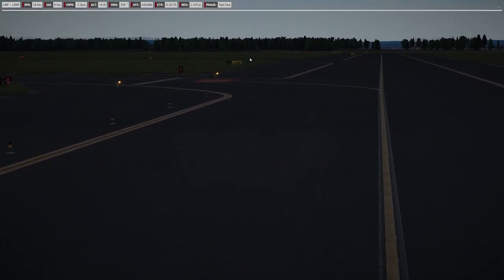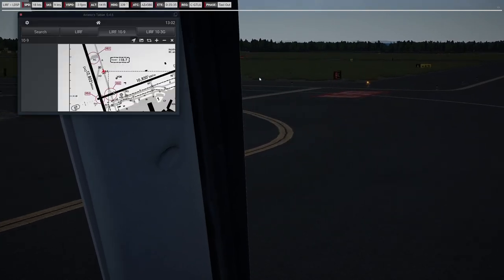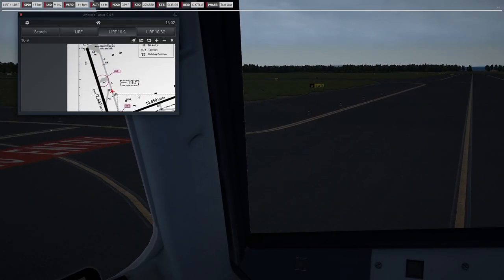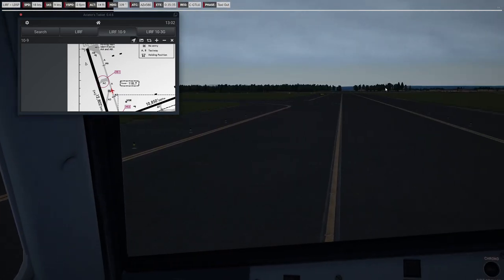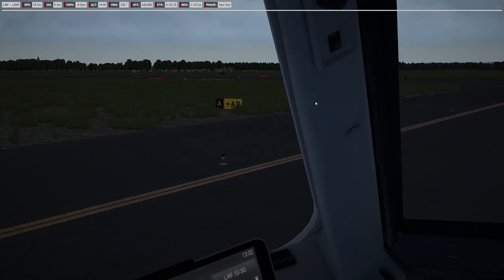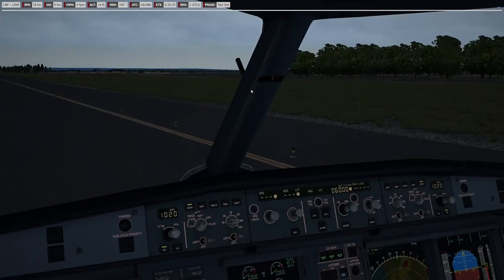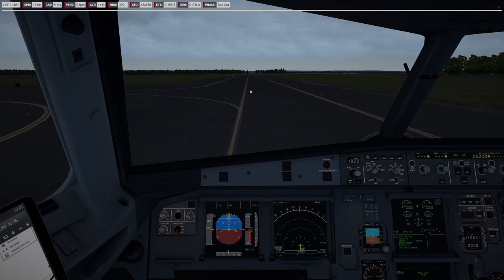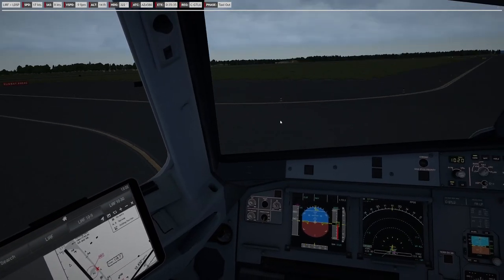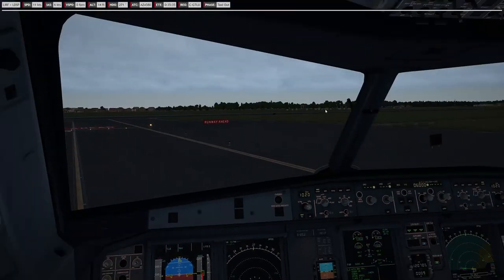This is Alpha Bravo. And the Alpha Charlie. Why does it say Alpha Charlie here? That's not Alpha Charlie. And that's not Alpha Bravo. These indications are a bit confused. Yeah, that's Alpha Charlie, that's wrong. There we go, turn here left. There we go, let's pretend we've been cleared to take off and we go.